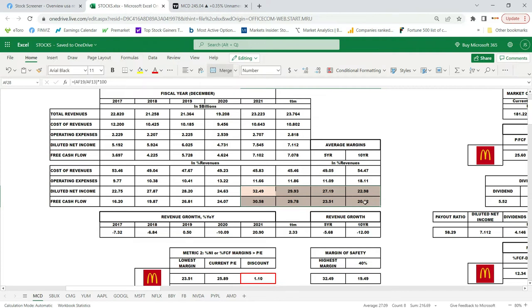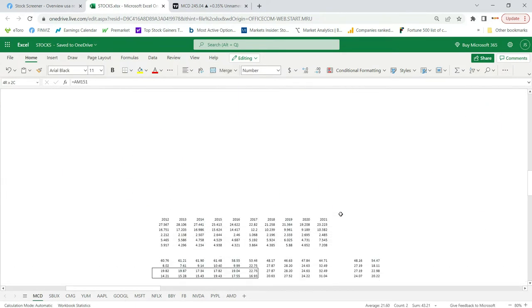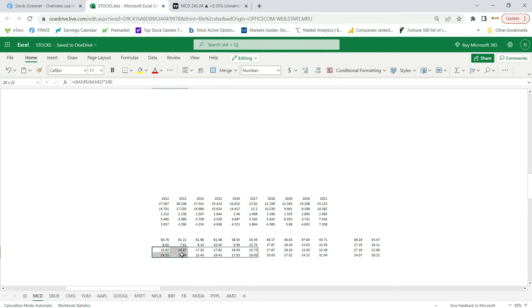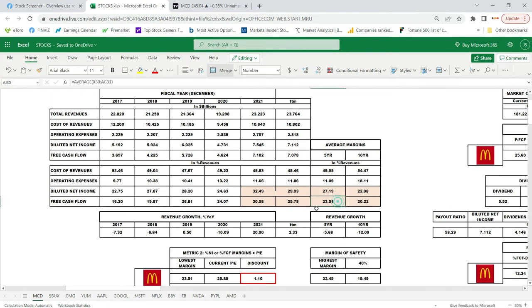Now I didn't use the 10-year average margins here, these two, because if we look back at their financials, you can see that their margins then were kind of lower compared to now at high 20s. I'd like to think that MCD's margins are now better and here to stay, so I used 23.51 instead here to divide the current PE of 25.89, and we get a premium of 1.1. This means we're paying this much multiple if we buy MCD at these prices.